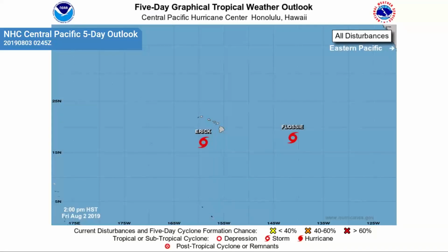So to show you how this works, it helps to walk through a case study. And this was our kind of prototypical case that we set up as we were building out this method. It's good because it has multiple cyclones, but not so many that it becomes confusing. And what you're looking at is a 5-day outlook for the Central Pacific for tropical storms Eric and Flossie as they're moving in the vicinity of Hawaii. You can clearly see Eric on the left and Flossie on the right.